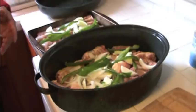Okay, so we're going to cook this at a low temperature, like 250. Okay. And I'm going to put this one in. And that's 250 for about how long? 250 for about an hour and a half. Mm-hmm. Okay.